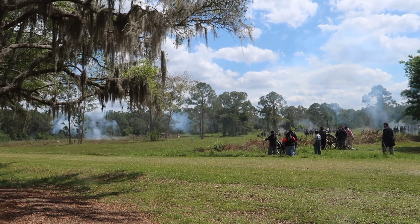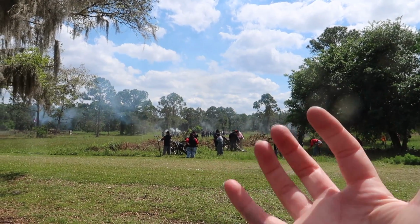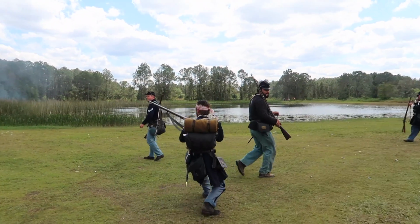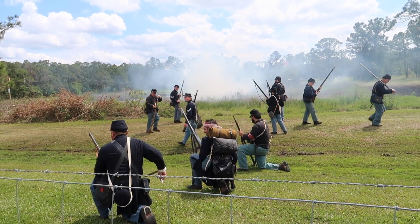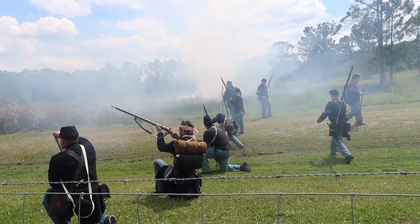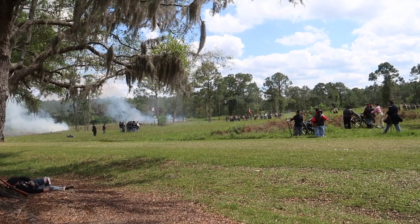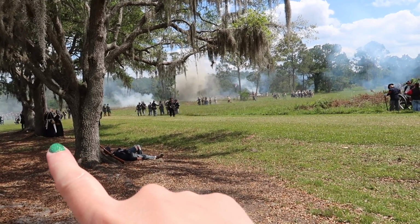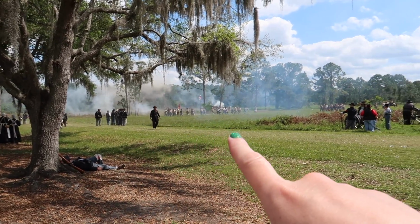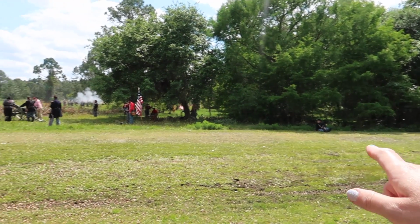Whoa! There's some massive explosions going off. Things are flying everywhere, and the battle lines are moving closer. We see nurses over here ready to care for injured soldiers. We see an injured soldier here leaning on this tree. And other fallen soldiers are already being carried back to the infantry.